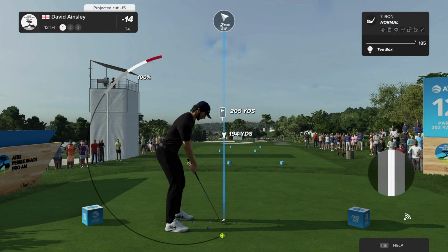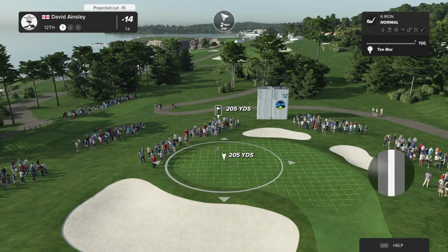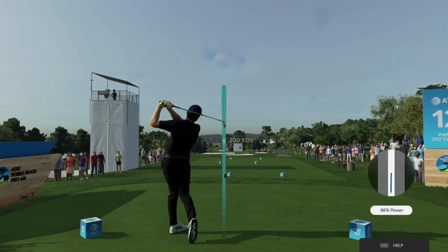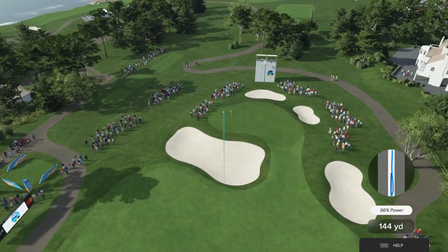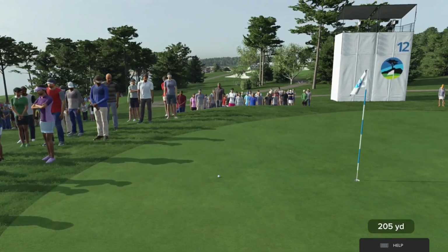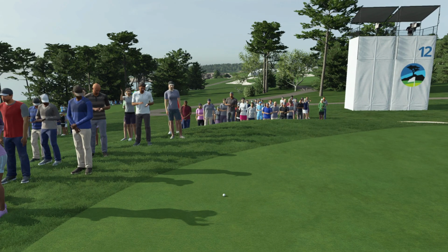The first of the back 9 par 3s is the 12th. And this is a mean one. Not going to lie, it's mean. It's right around 185 yards, but the green, once again, very tiny. You come up short in that deep bunker, you're bound to make a 4. Oh, that's a great approach shot.